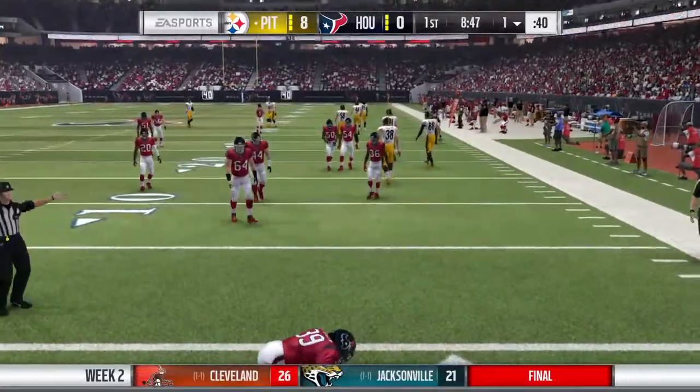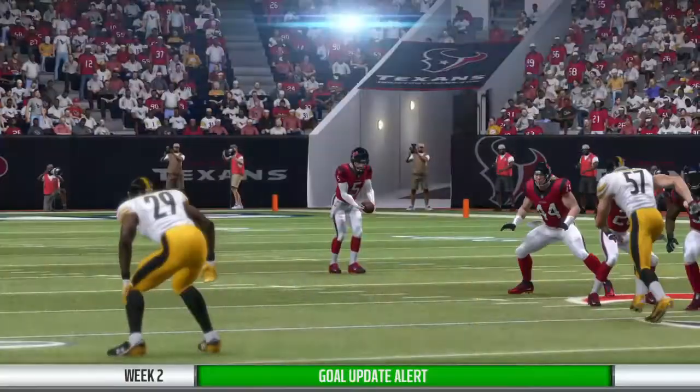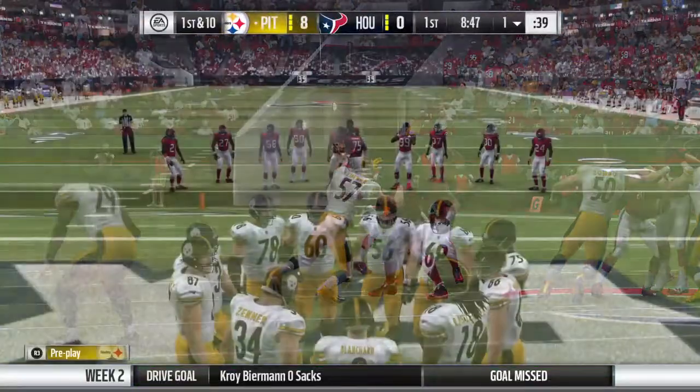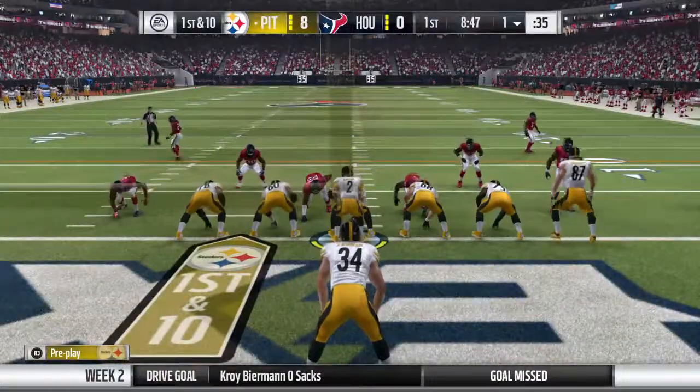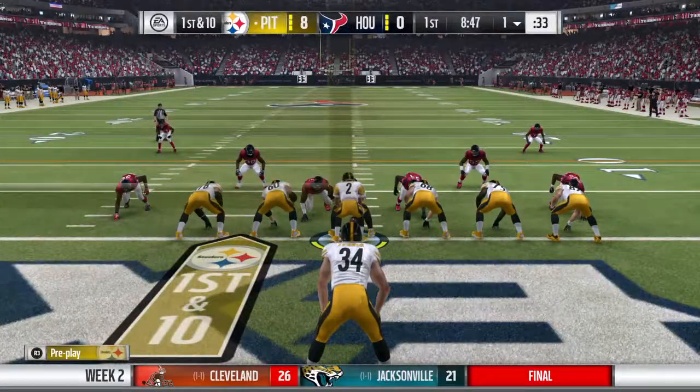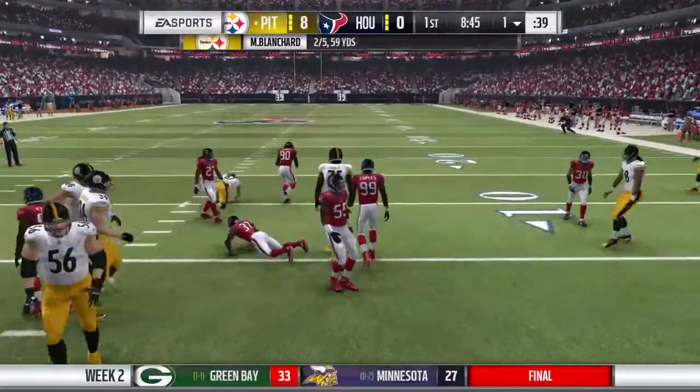Did they keep it in? They did. They kept it in. It's down close to the goal line at the 1-yard line. And Pittsburgh getting set to take the field. And they were able to punch it in the end zone last time. They'll be looking to do that again here for the defense. Obviously, they'll be looking to stop them from punching it back in the end zone.